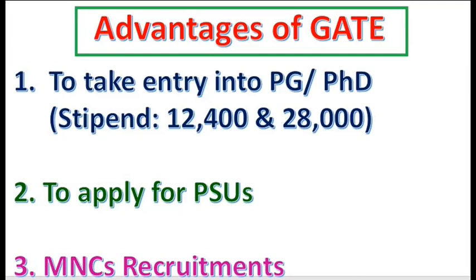First, we'll see the advantages of GATE. The first important thing is that if you are eligible in the GATE exam, you can take entry into post-graduation, M.Tech or M.S., and also PhD, doctorate in philosophy. For PhD also, GATE is the only way for all engineering graduates. If you take entry through GATE, for PG candidates, you'll get a stipend of 12,400. For PhD research scholars, you'll be eligible for a 28,000 per month stipend.